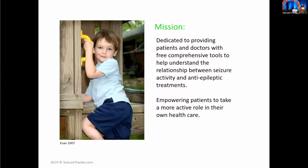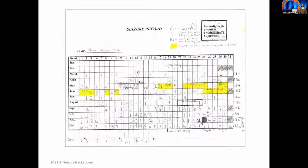So this is my son, Evan. He has tuberous sclerosis complex. It's a rare genetic disorder that causes tumors to grow pretty much in every organ of your body. He started having seizures at birth. And we were struggling really to control them with the medications we had, with an increasing number of seizures. So this is what we were provided as a seizure diary to communicate what his changing seizure activity looked like with his physicians.